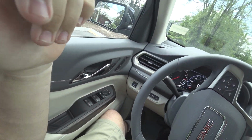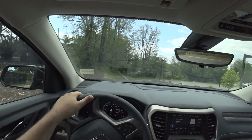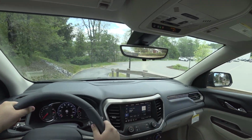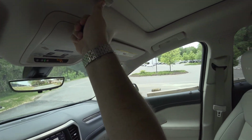We don't have downhill descent control, do we? No. Alright, wasn't sure what the deal was. Virtual rear view mirror as well. Sunroof.